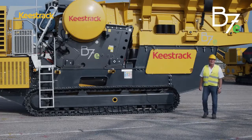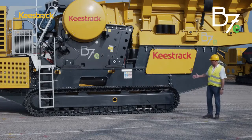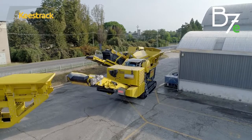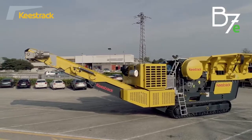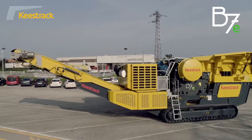Keestrack is presenting the B7e, a tracked mobile jaw crusher used for primary applications in quarries. The maximum feed size of this machine is 700 millimeter and the maximum throughput capacity is 550 tons per hour, depending on the setting of the parameters.